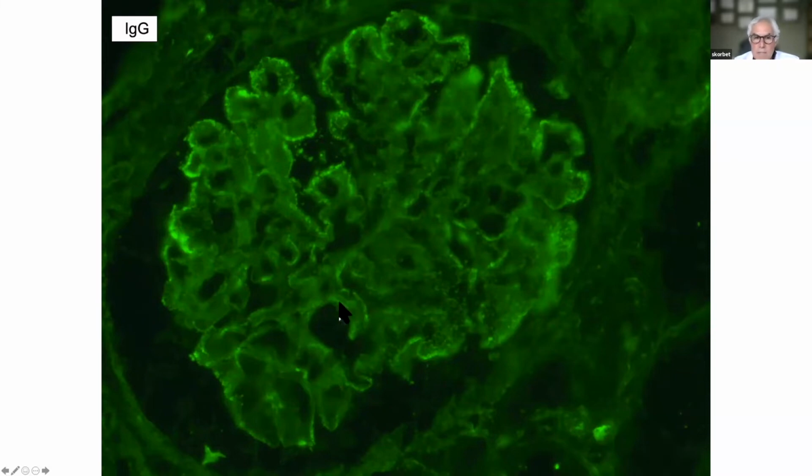Here's kind of an amazing finding, I would think. Here we do see a membranous-like lesion, IgG along the capillary walls in a granular pattern. What's interesting to me is I don't see a lot of mesangial deposits. David? Yeah, I agree with you. They look mostly peripheral capillary walls here.